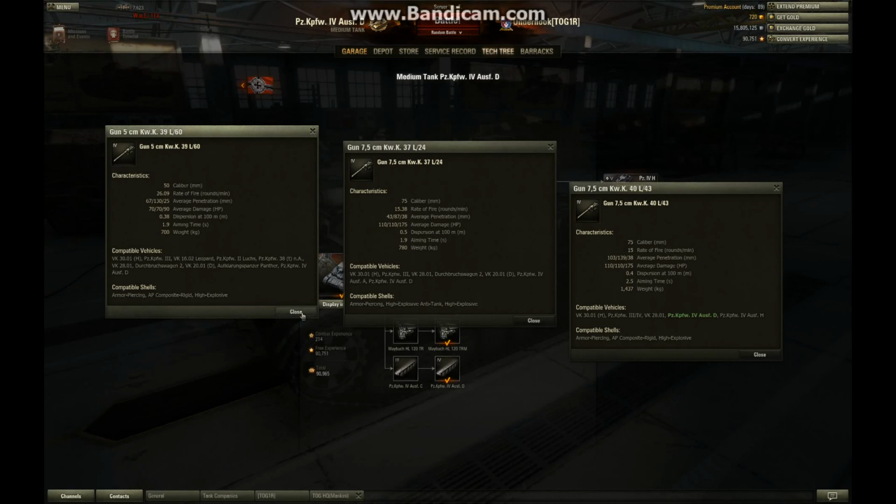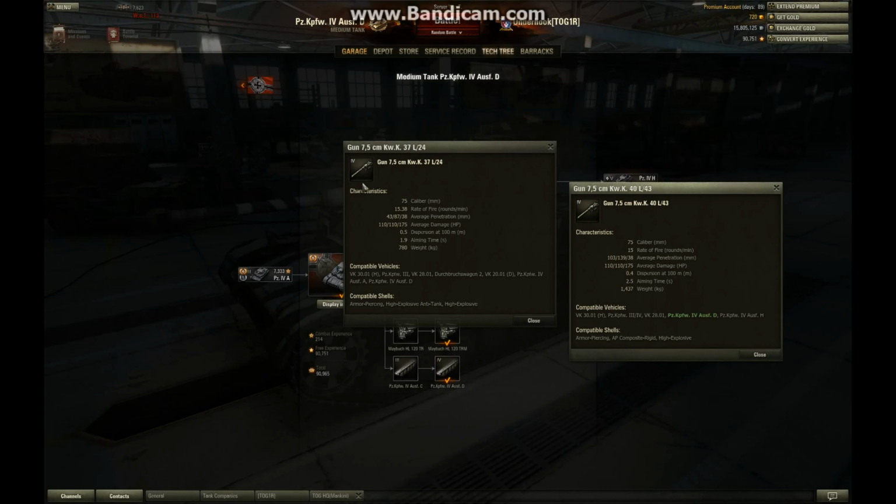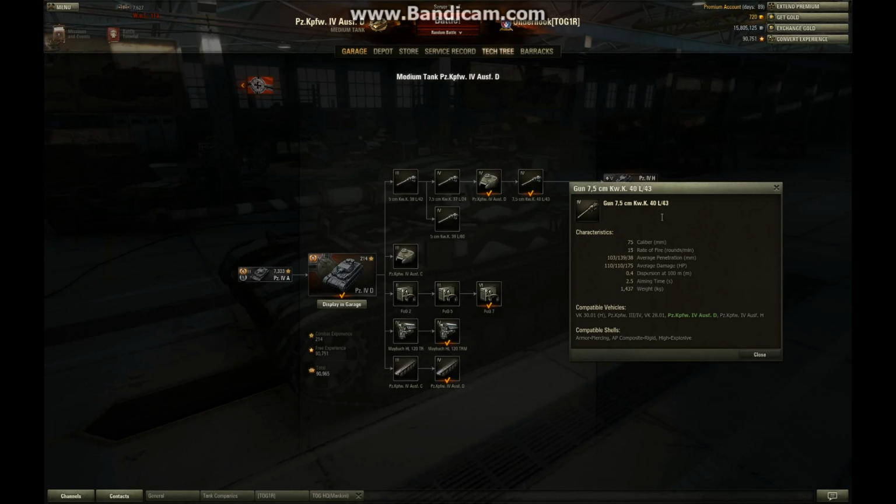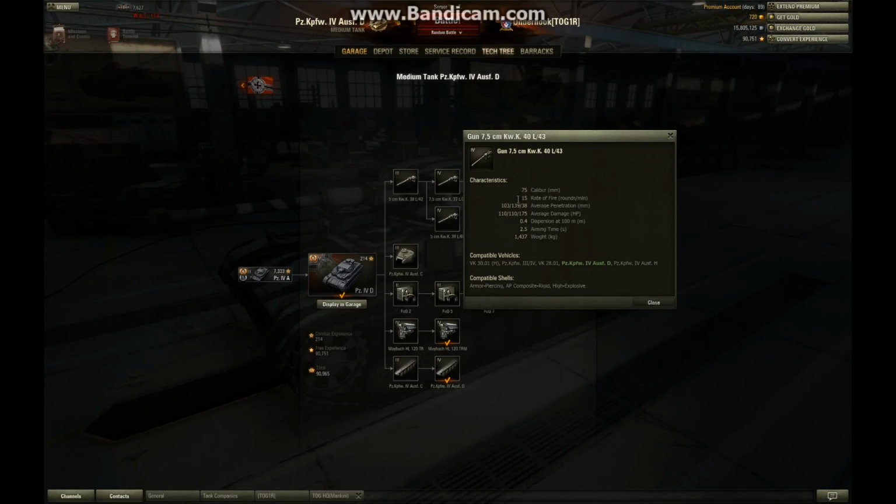You'll do better, I think, but I'm not prepared to spend all that money on gold ammo, so I don't use it. And then this is the same derp gun as you had on the Panzer IIIA, 43 110, 87 110. At this tier now, not really good enough, so I didn't use it. So I stuck with the top gun.